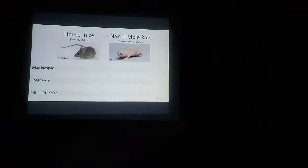So naked mole rats are studied for a couple of reasons, and I just wanted to highlight a couple of really weird things. House mice are a good example of what a typical small rodent does. These are the mice that you might find scurrying around your house. Maybe in the lab they'll live longer, but they're not going to live much more than 2 years, especially in the wild. Naked mole rats will live for 30 years at a maximum, which is insane for a small rodent. So they're actually studied to understand aging.